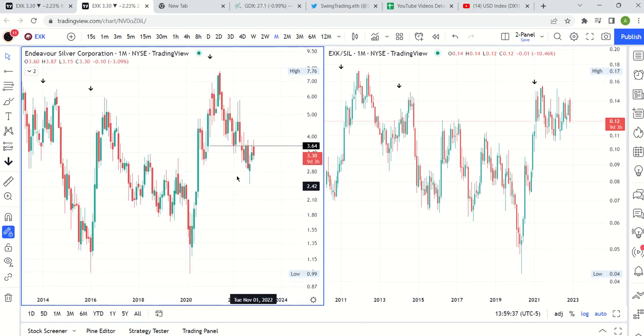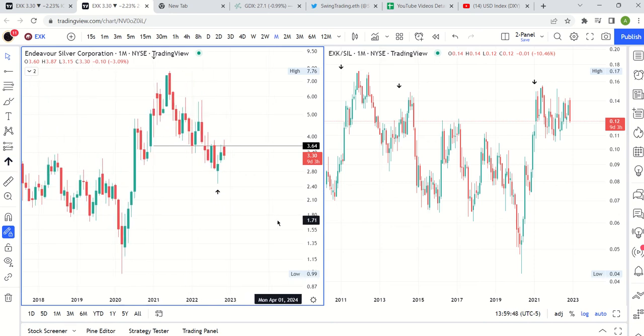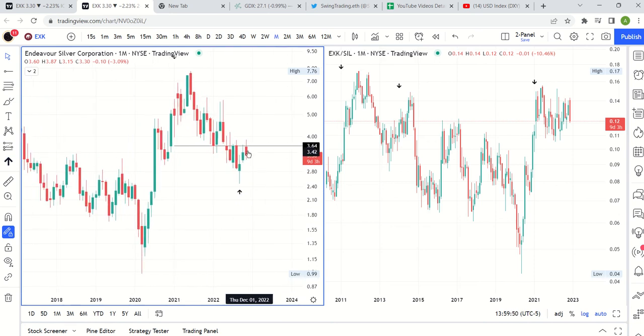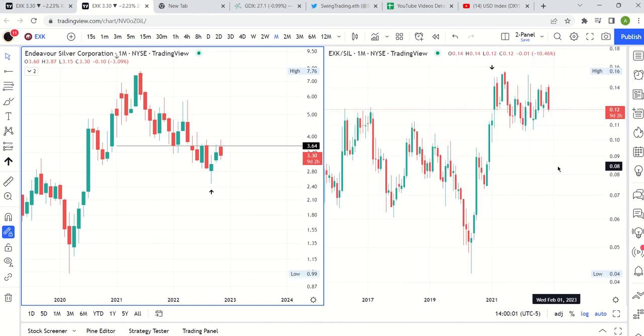On the monthly chart, and we'll look at this when we look at all the time frames in detail, we do have a nice swing low in place, although to be fair, silver has a swing low in place as well. So this is really a question of whether we're outperforming. What we don't like here is that we're red on the month. A lot of other silver names and silver itself are actually green on the month so far. So the fact that this is already red is not good.